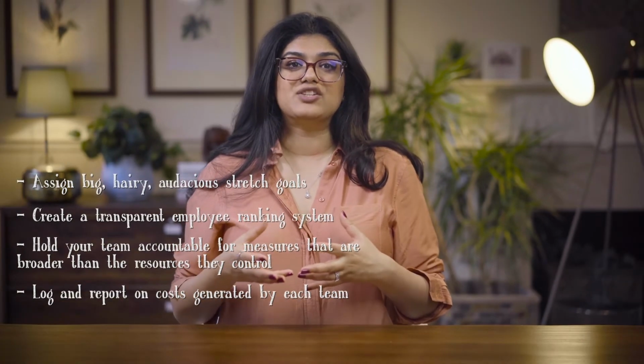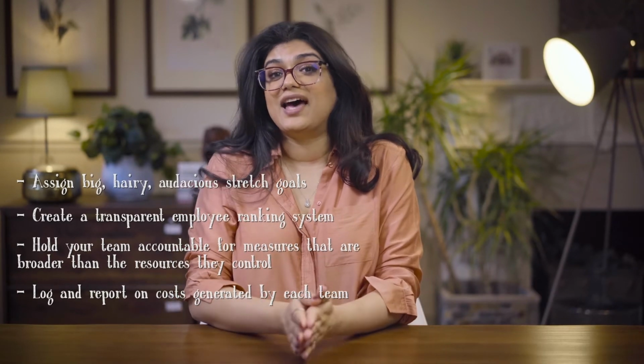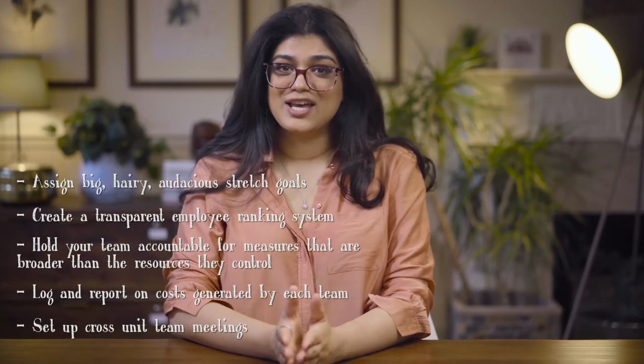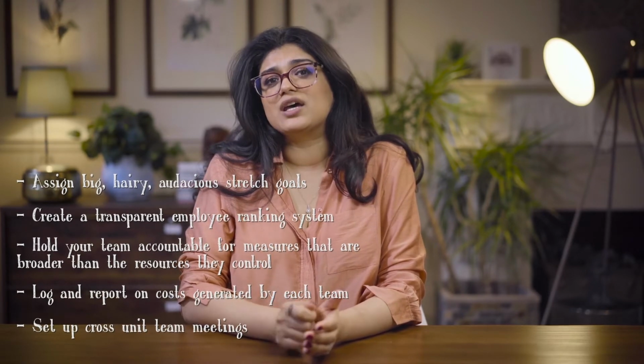When operating managers have skin in the game, they will generate ideas about how units can work together to do things better and faster or cheaper. Next, you could set up cross-unit team meetings, where you will then find that employees not only serve as emissaries for their own home units, but also return with ideas and innovations for their new colleagues.